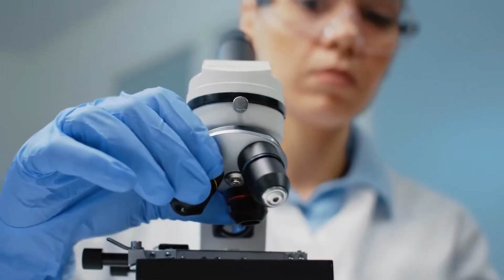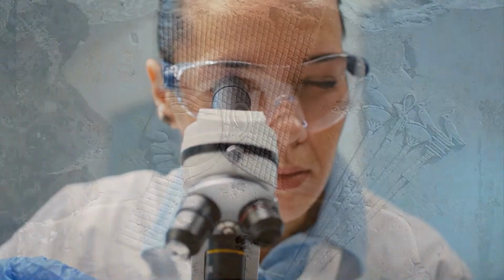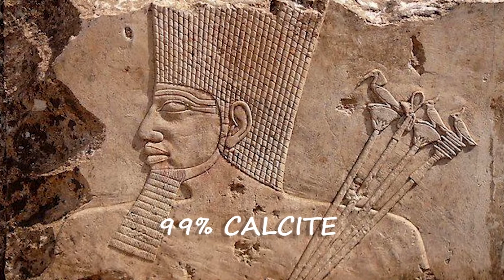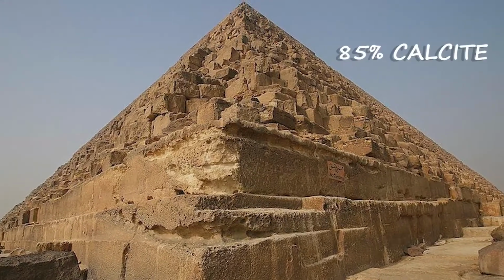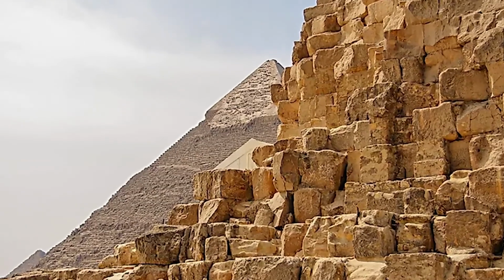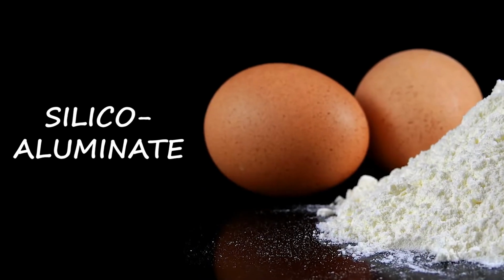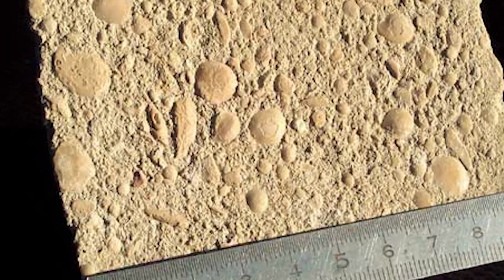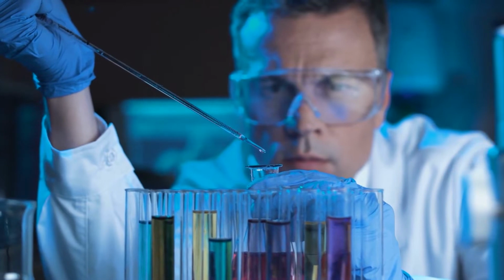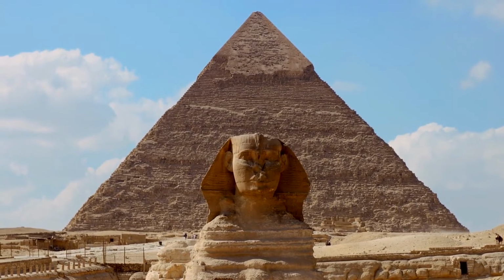Interestingly enough, X-ray and microscopic analysis of the pyramid stone suggests that Professor Davidovits may be correct. While natural Egyptian limestone contains up to 99% calcite and up to 2.5% quartz, the limestone found on the pyramids contains as little as 85% calcite. In addition, these pyramid blocks contain minerals not found in natural limestone, such as opal, hydroxylapatite, and silicoaluminate. Microscopic analysis has also revealed that pyramid stones exhibit a glass-like bubbly structure. Furthermore, Professor Davidovits successfully created a form of limestone concrete in his lab using only water, crushed limestone, quicklime, and natron.